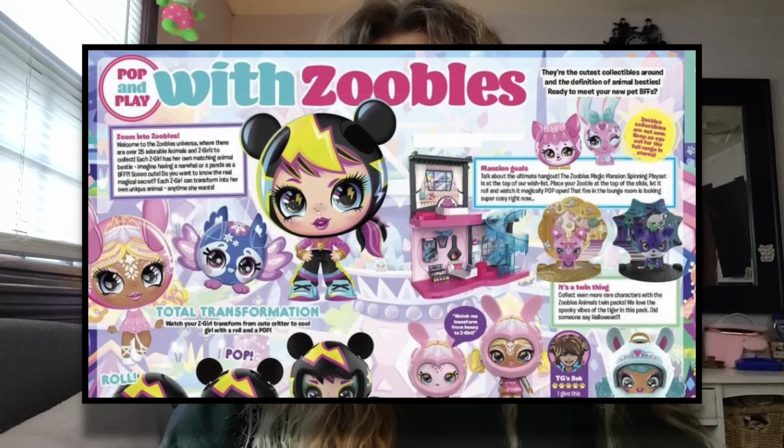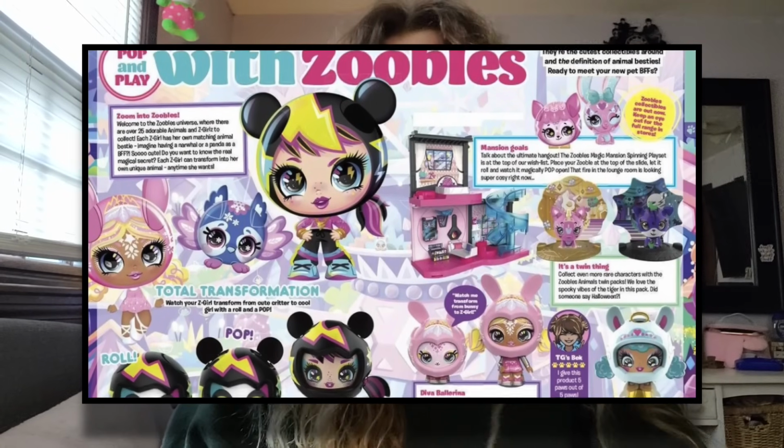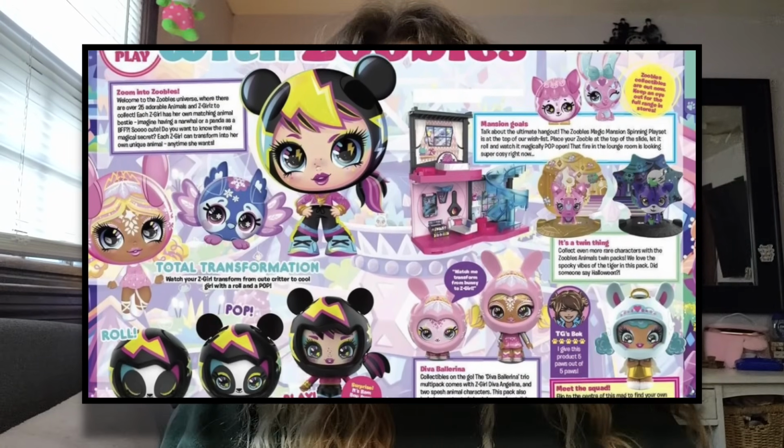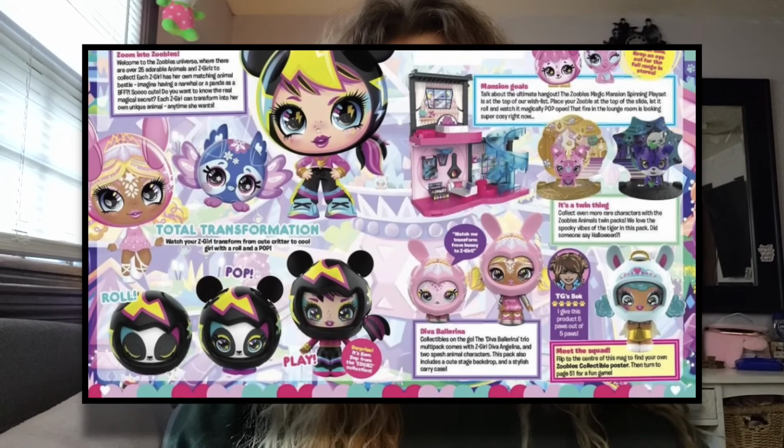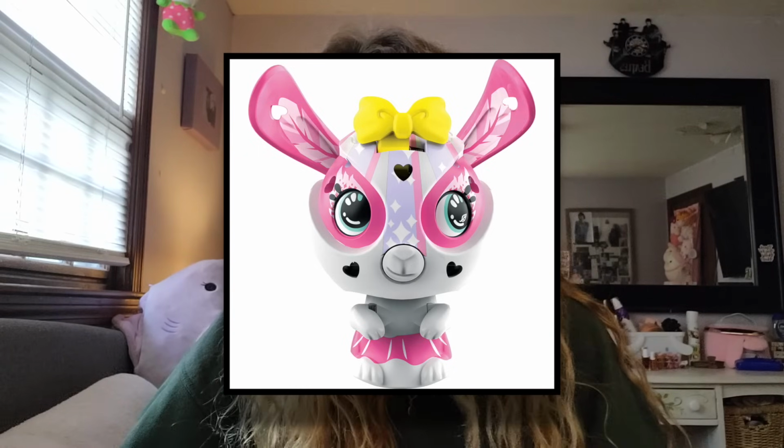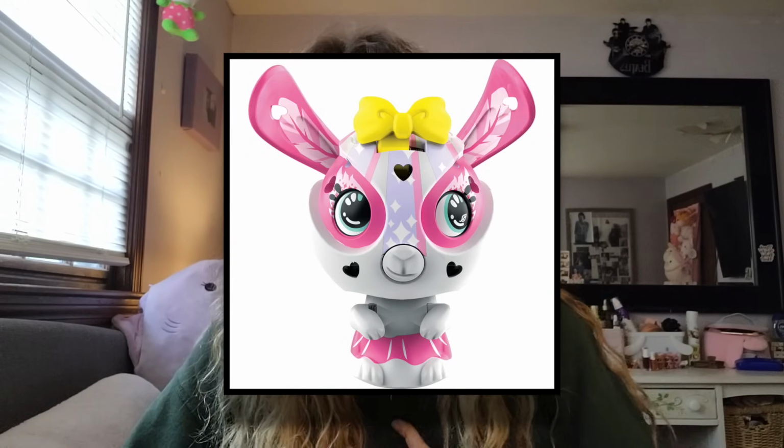Either way, Zoobles were discontinued in 2012, but actually made a comeback in 2022. This time, the franchise took the more modern, social media-inspired approach. They also introduced human-like Zoobles with stylish looks and experimental makeup looks. The animals also took a more pink and sparkly approach as opposed to their former rainforest-like palette.